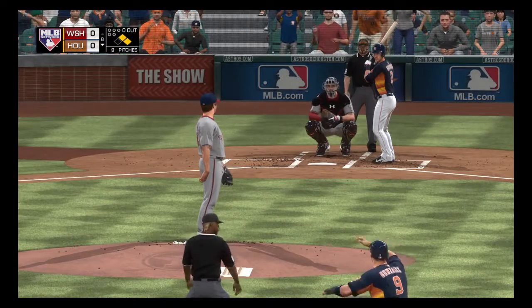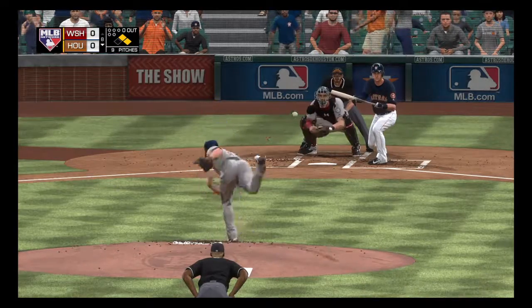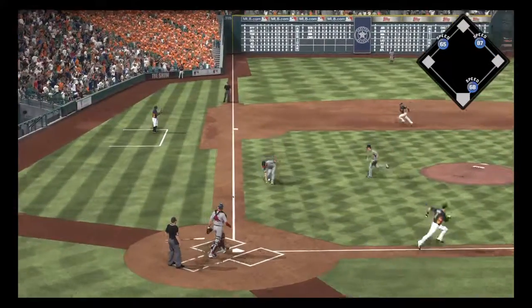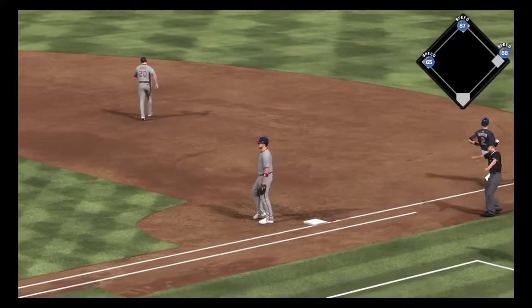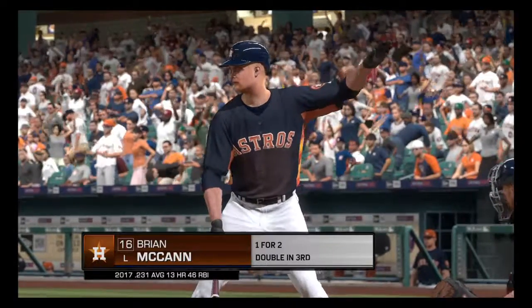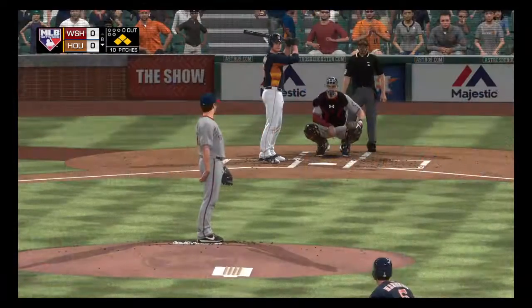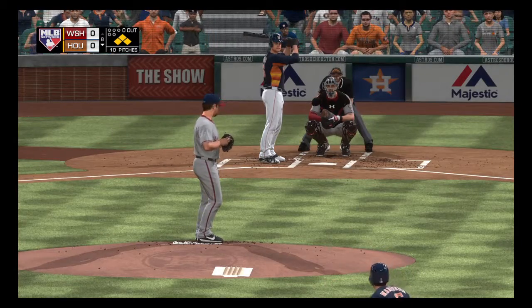No hits in 2 trips to the plate for him in the ball game. Now a bunt attempt here. Oh, and he can't come up with it. And the throw will be too late as he can't recover in time. Digging in once again, Brian McCann.